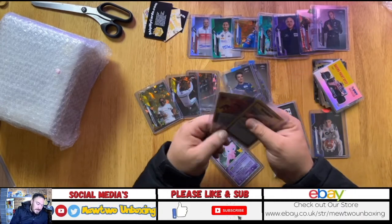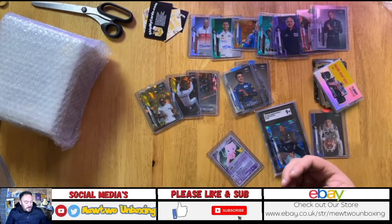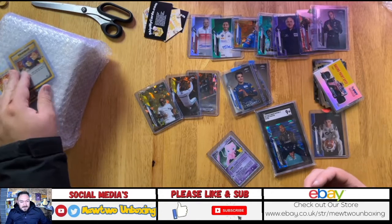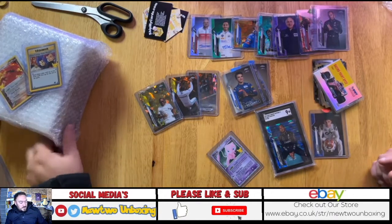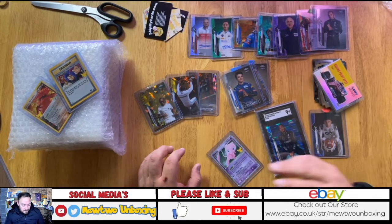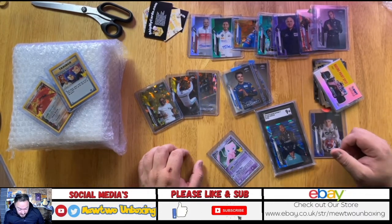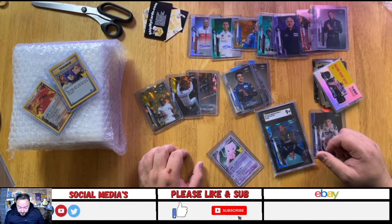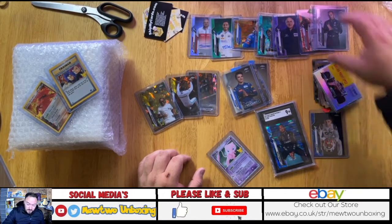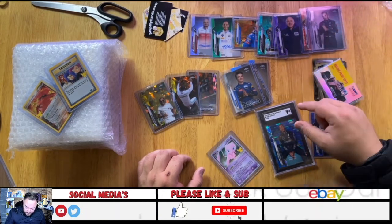In the time that it's taken for this to get here, ETBs came back in stock. I've opened loads of packs since then, so really this was a FOMO purchase. The fear of me missing out made me buy that. So there you go. I'm really happy. I'd have to say that out of all of these, I don't know, what's my favourite? We've got a Lewis Hamilton base there, which I have already got one of them, so I'm happy with that.